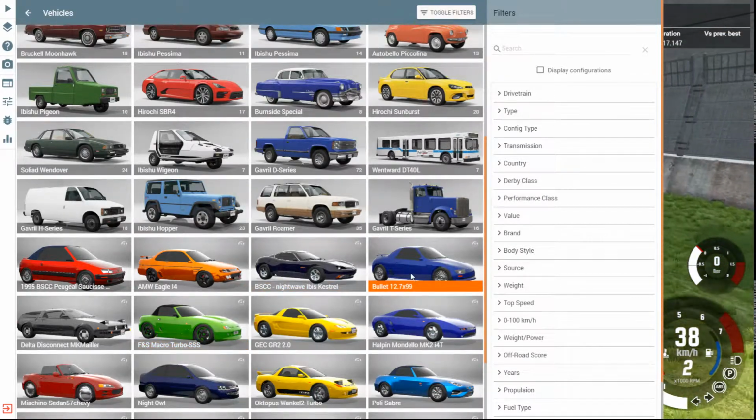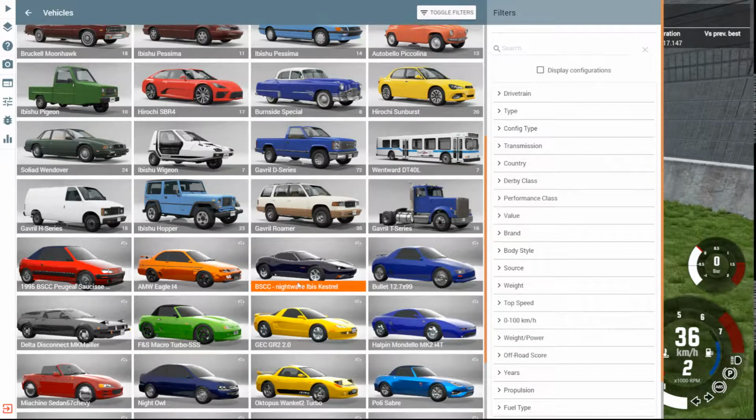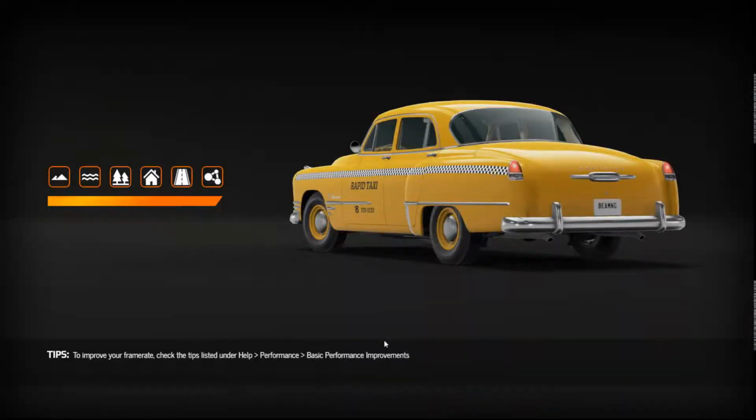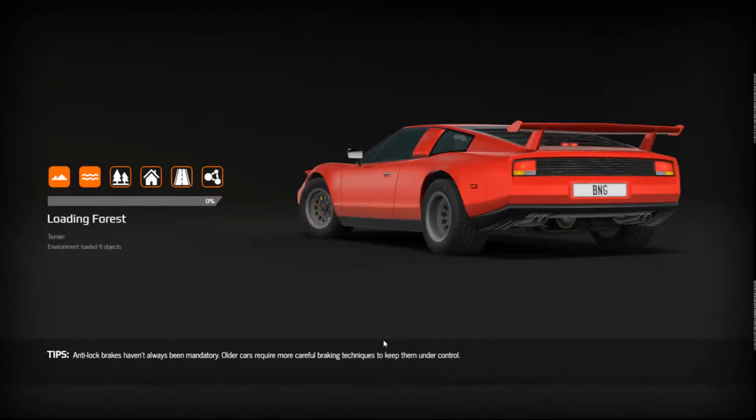The Aero Bullet was really impressive right now. Like, that was a really good time. Next up, we have the Octopus Wankel 2 Turbo by Noob Enthusiasta.